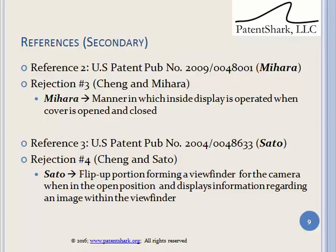The examiner applied another rejection at page 4 of the office action, the second rejection. The examiner rejected Claims 10 and 11 over the applied combination of Cheng and Mihara. Thus, the examiner combined two references to reject claims 10 and 11. When an examiner combines references, it is referred to as a 103 rejection, or obviousness rejection. The examiner stated that Cheng discloses all the elements of the claims except for one element. The examiner relied on Mihara to cure the deficiencies of Cheng, in other words, to disclose the remaining element. The examiner stated that Mihara teaches a manner in which the inside display is operated when the cover is opened and closed, something which is not shown in Cheng.